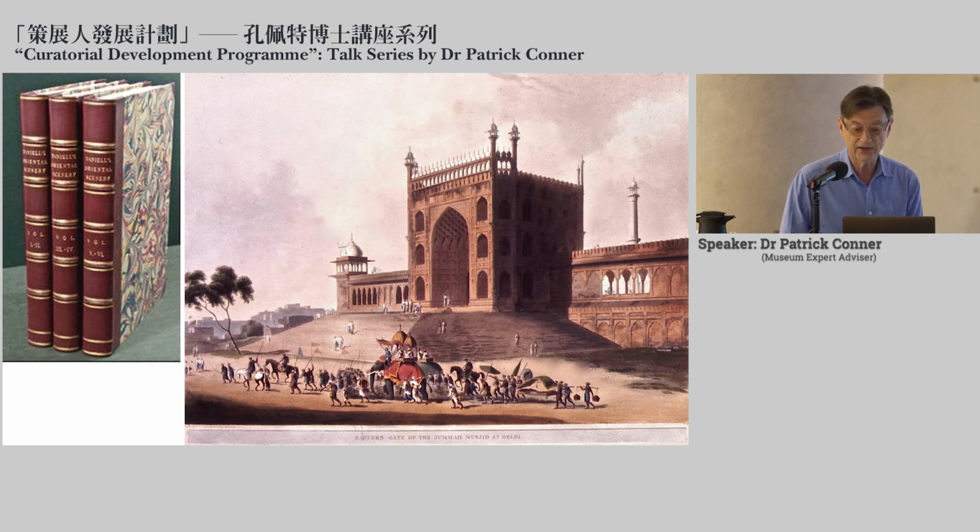To get a complete set cost you £210, a colossal amount in those days. And the publication was a huge success. The East India Company ordered 30 copies straight off. And so the Daniells' gamble in going to India and China had paid off.